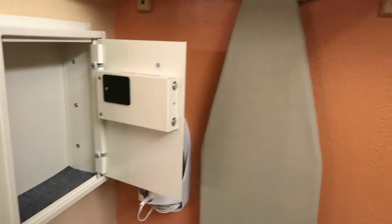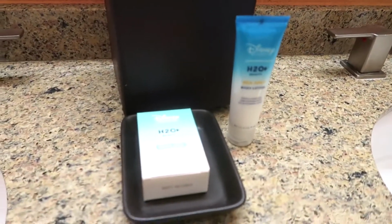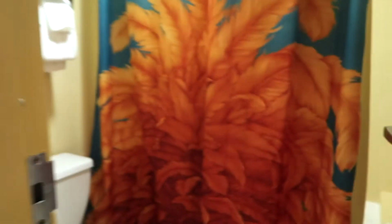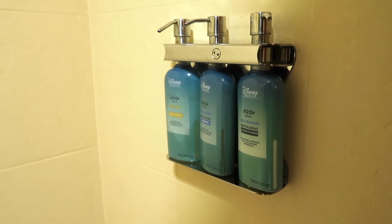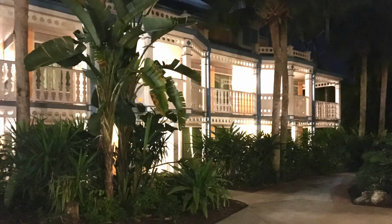Over here, safe, ironing board, extra pillow, blanket, 2 sinks. See the H2O toiletries that are supplied. Big mirror, makeup mirror. In here we have toilet, shower, and they've got the toiletries on the wall, as they are doing in all the resorts these days. Lots of towels and a full-length mirror for the morning.